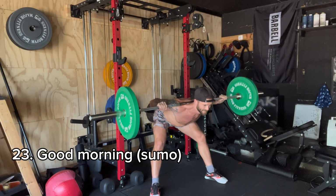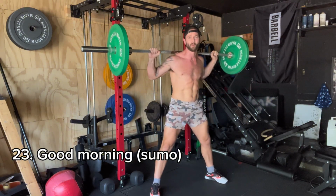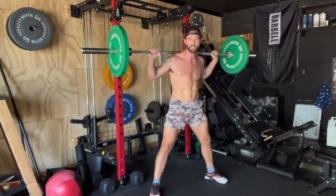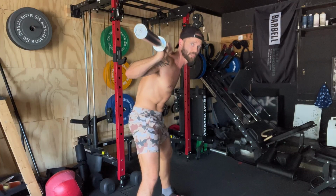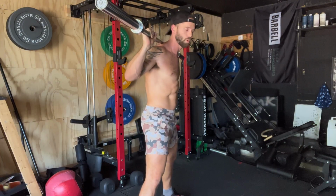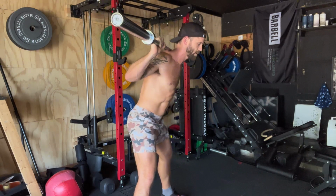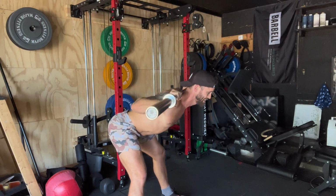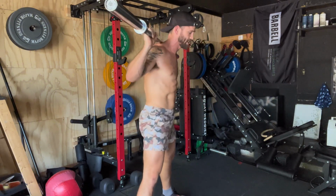Always. Exercise number 23 is the sumo stance barbell good morning. If you're trying to build a legit posterior chain, low back, glutes, hamstrings, this is one of the top exercises. 3 sets, 8 to 12 reps, build that backside. As always, make sure we're not rounding the back, brace the core, keep those shoulder blades pinned back. When you initiate this movement, think about poking your butt back first, slight bend in the knees. I go down until I feel a good stretch in the hamstrings. Then I stand up, squeeze the butt.